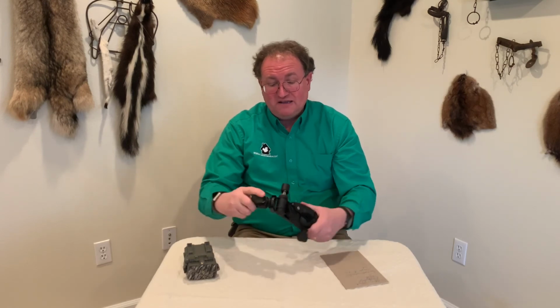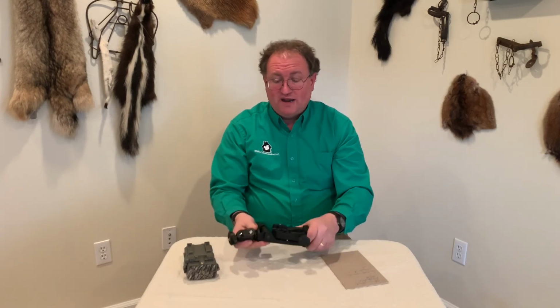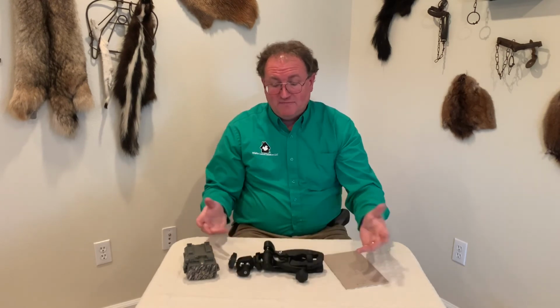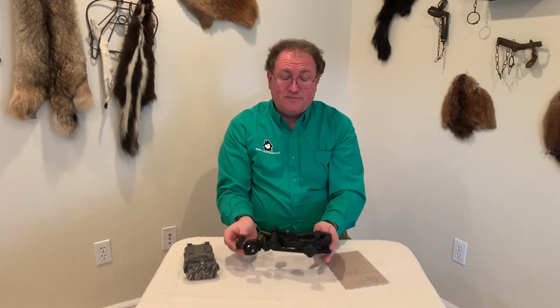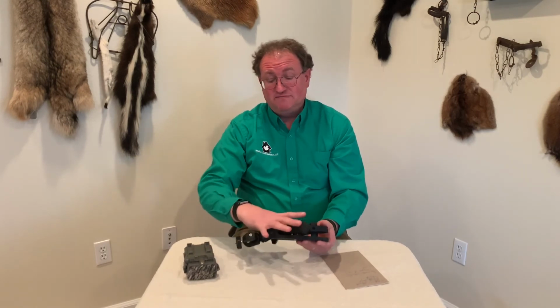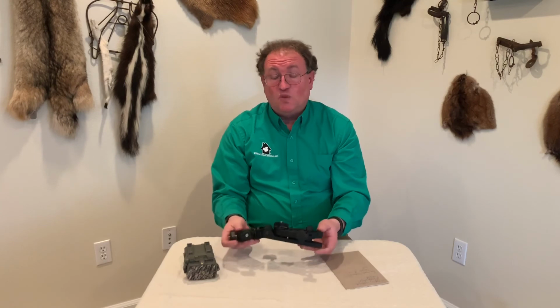Not too bad. Depending if you want to have it this way or whether you want to have it just a straight line. What are we looking at here? About 10 inches and maybe about 5 or 6 inches wide at the widest point.